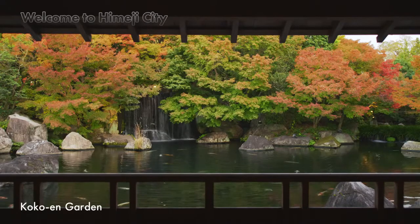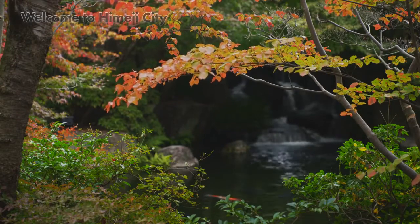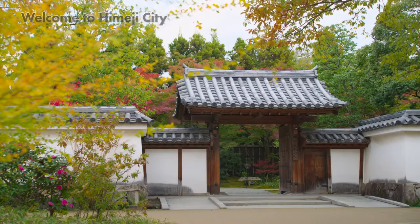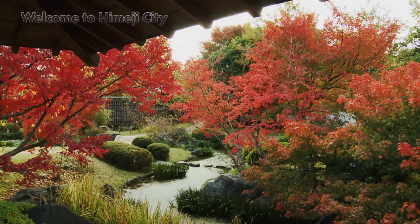On the west side of Himeji Castle, there is a Japanese garden called Kokoen, which is divided into 9 separate gardens and measures 10,000 tsubo or 3.5 hectares in area. Kokoen stands on a site formerly occupied by the west residence of the lord of the castle, as well as some samurai houses.